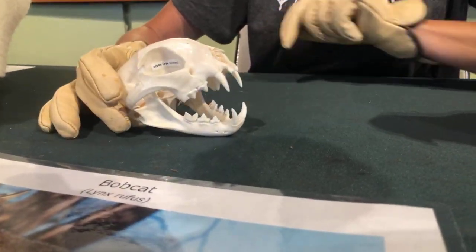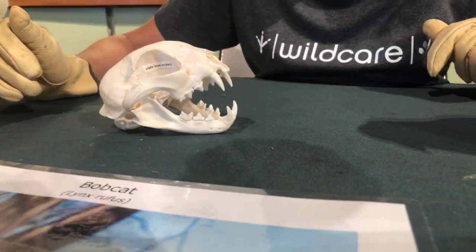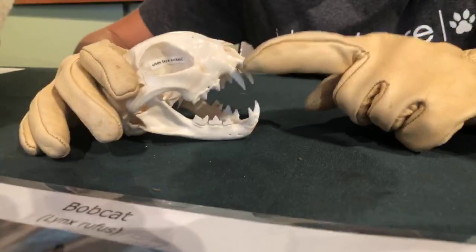Now, bobcats, of course, being cats, are carnivores. They're not omnivores, and you can tell that in the teeth. Show us what we're looking at here. You're going to look at the large canines here.